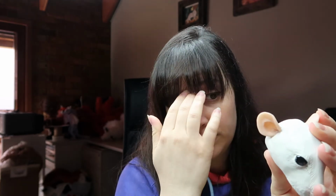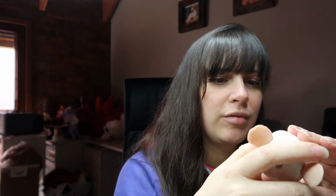I've made rats before, and I've got a rat mold, but I am sculpting because it's a Siamese sable rat, I think it is. So they look a little bit different from a stock standard rat. But yeah, so that's the head done. It's all nice and hard.